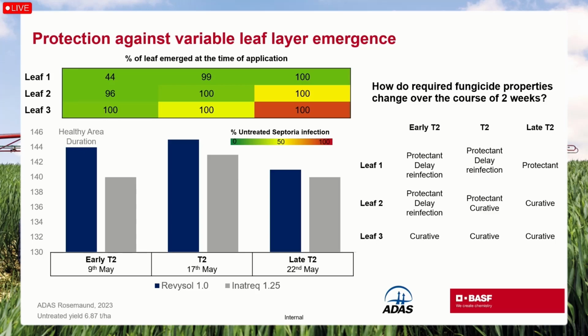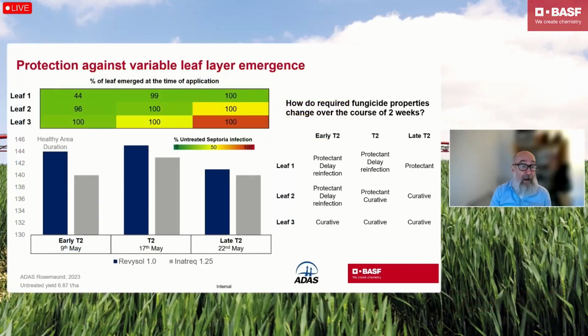But what we can also see is the earlier T2 timings. If we go on a bit earlier and think back to Aoife's work, it is very difficult to judge when two-thirds of the flag leaves are out. In a lot of cases, you're going to have some flag leaves left exposed, or some that are not fully protected. So as well as the protection and the curative, getting this delay in reinfection, this slowing down of the Septoria epidemic, the slowing down of moving up the leaves and up the canopy towards the top of the crop, is very important.